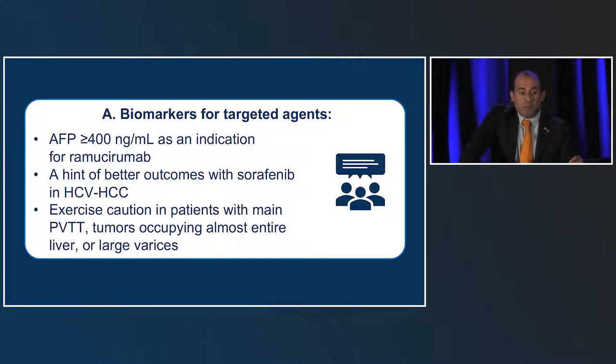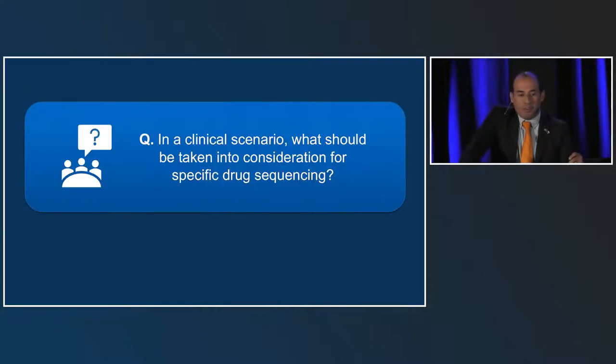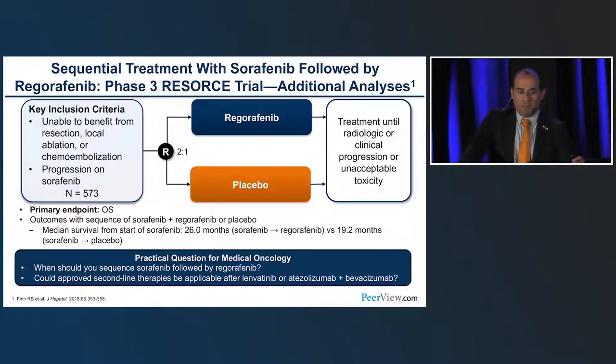There is a hint of better outcome with sorafenib in HCV-related hepatocellular carcinoma, and we should exercise caution in patients with main portal vein tumor thrombosis or high tumor load or large varices, as we mentioned in specific agents before use. How about any clinical scenario that could give us a hint and could favor sequencing one drug over the other? So the RESORCE study was actually designed that way. So they looked into patients who were on sorafenib, progressed on sorafenib, had some exposure to sorafenib, at least 4 weeks of treatment, and the study showed the benefit of 22 months if you sequence sorafenib followed by regorafenib here.